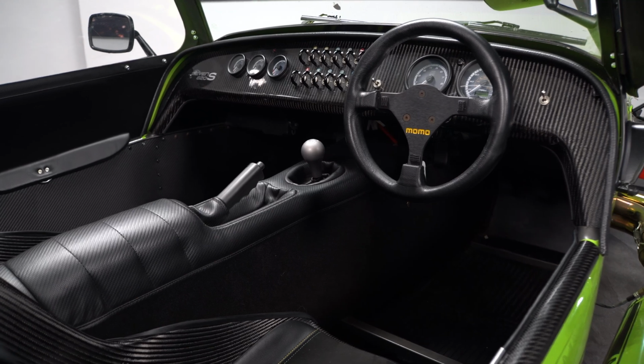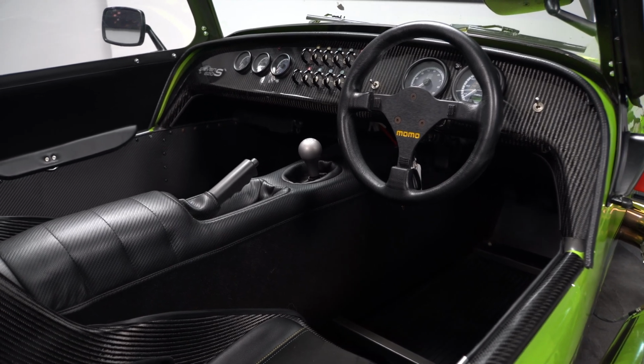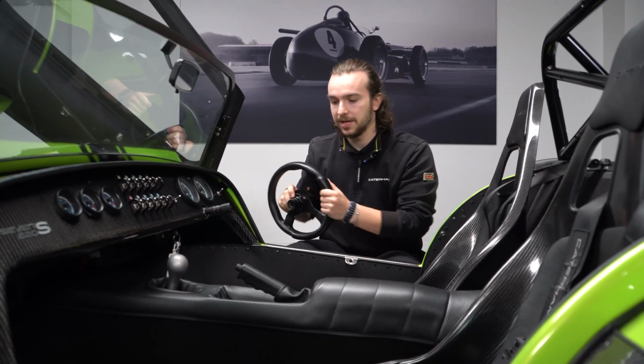So now moving on into the interior of this 620, we'll start off by talking about some of the optional extras. Starting off with the wheel, this is the Momo leather quick release. So with a simple pull of the tab back here, you can take the wheel off for extra security and help getting in and out of the car.